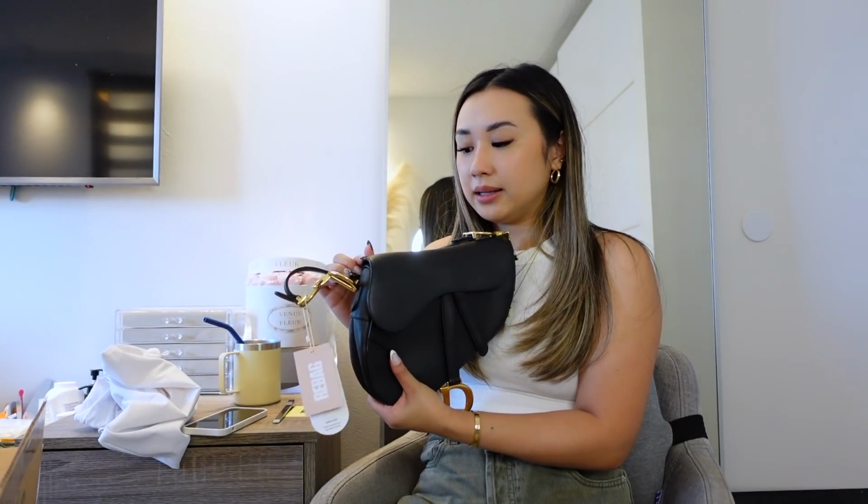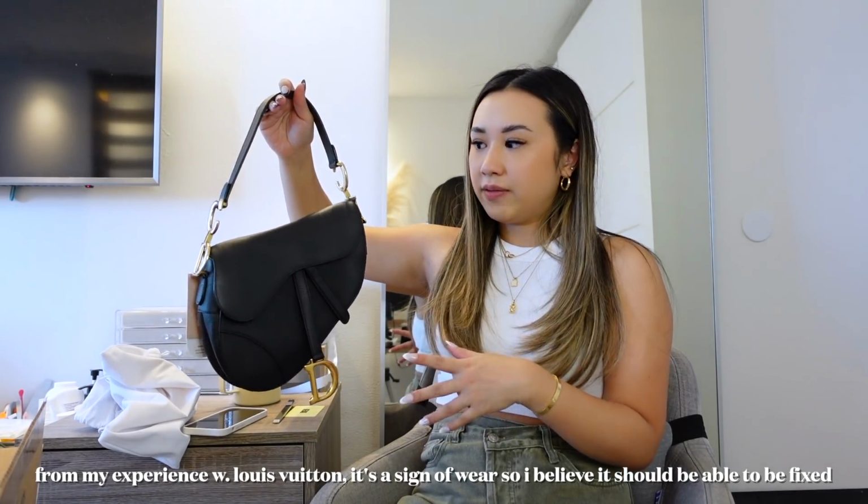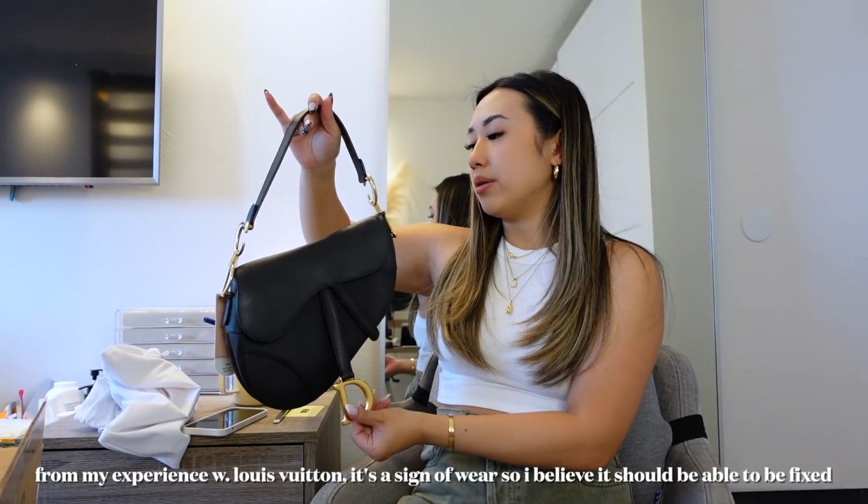Just to go over it again, the gold pieces do show a lot of signs of wear. They're really scratched, and some points are not even gold anymore, but I think from far away you really cannot tell. And then there is the lifting on the glazing. I am going to take it into Dior and ask them if there's anything I can do to fix this up a little bit when I get around to it. Definitely going to keep this one because I do think I got a good deal on it.